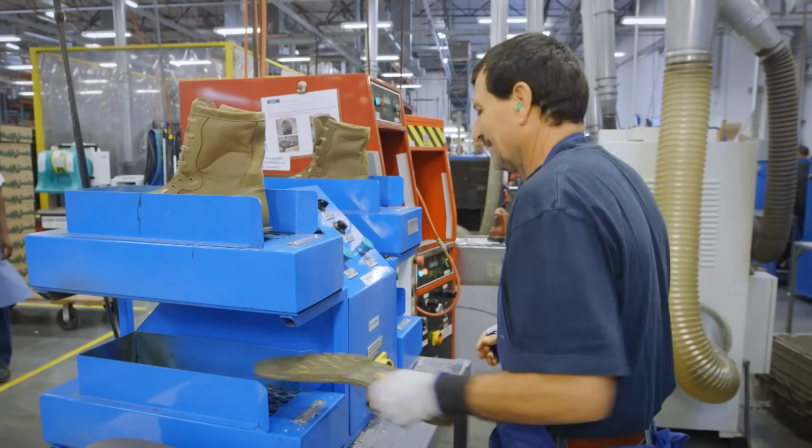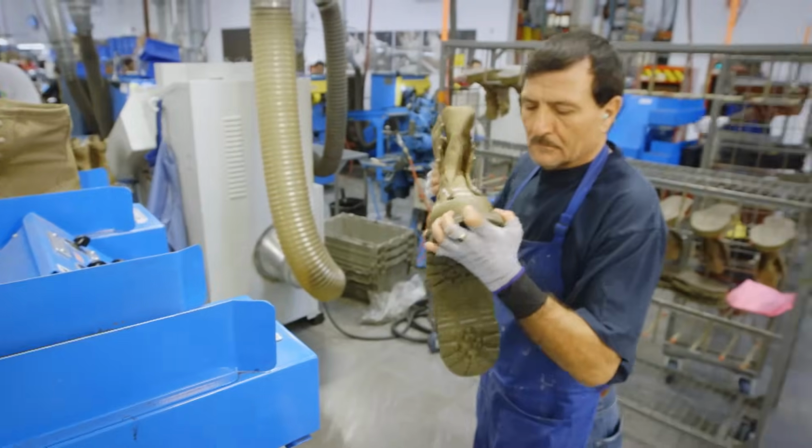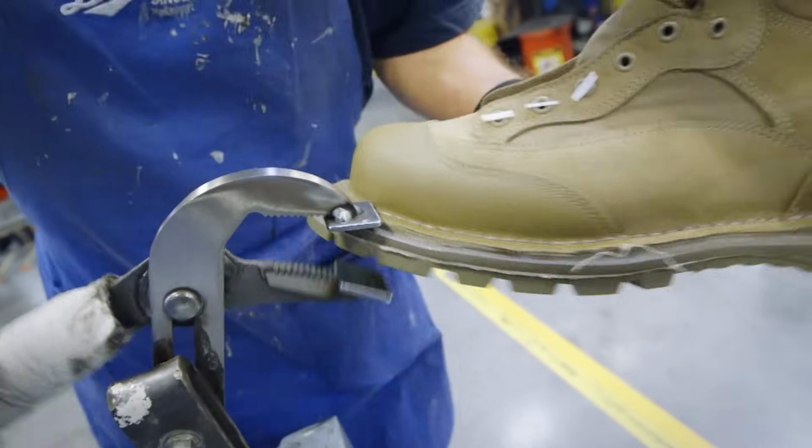The boots and rubber sole are heated to over 90 degrees Celsius to activate the adhesive. A tech clamps the boot and sole together to complete the watertight seal.